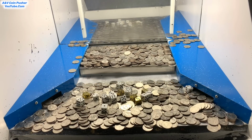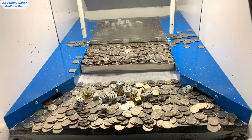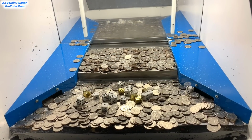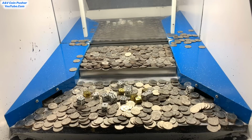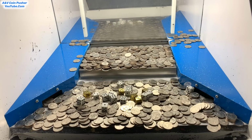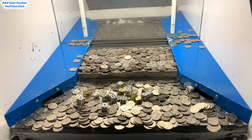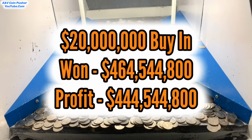So I'm going to count everything up, multiply our winnings and our gold by all of that, and I'll let y'all know how much money we've made from a $20 million buy-in. Be right back. You all are not going to believe how much money I've won today. This is absolutely incredible. I ended up winning $10,098,800 in chips, and all those white dice combined ended up multiplying my winnings by 46. And in total, I ended up winning $464,544,800 from a $20 million buy-in.